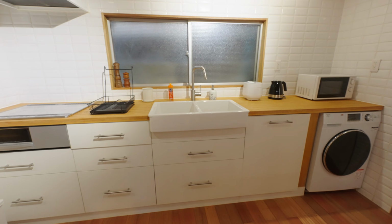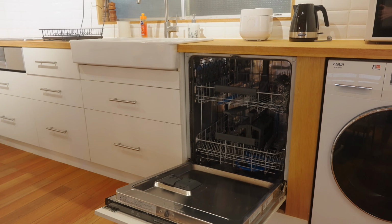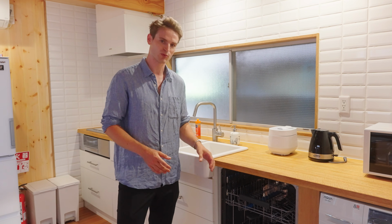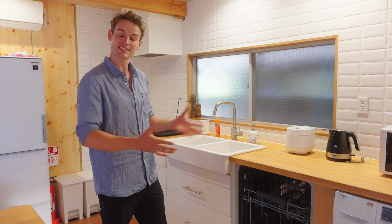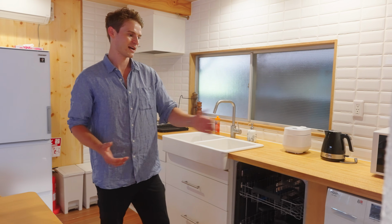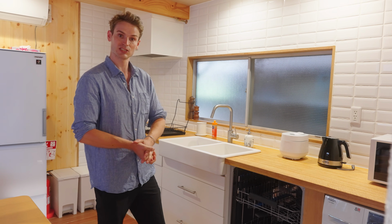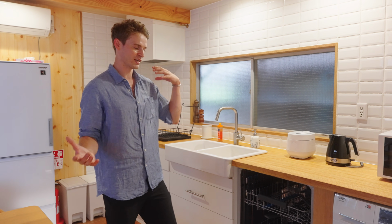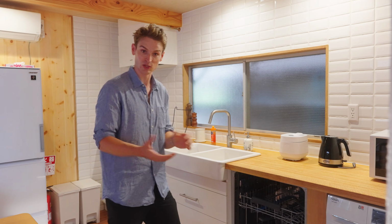Full-size kitchen, we even have a dishwasher. It might be very common where you are, but in Japan, you rarely see a dishwasher, and you rarely see a 60 centimeter wide one. We have a washing machine in the kitchen, maybe not the most common way either in Sweden or in Japan, but I've seen it in Italy, in France, and also in the US a lot.